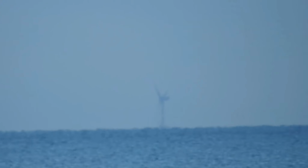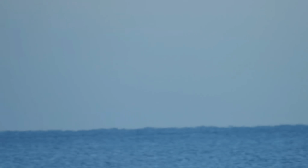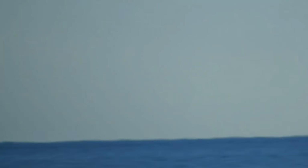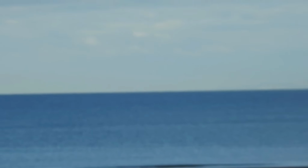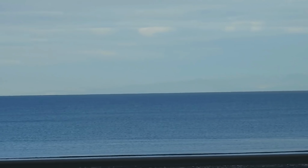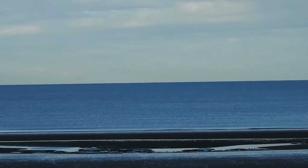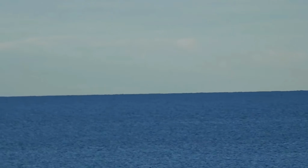That's the big wind farm over there. And next we've got Isle of Man, which is round here. Come on. Oh, there's Isle of Man. So it was the first one. There was another boat there though. I hadn't seen that before. Couldn't see it with the eye, with my naked eye.